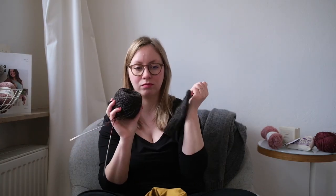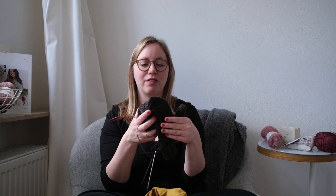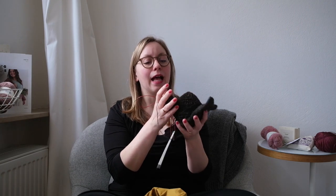So yeah. It also comes with length instructions, which I find really, really nice because you just knit to wherever it says, okay, measure that you still have 4 centimeters of hand showing out of the top of your mitten, and then start the crown decreases and stuff. So they just fit really, really well. And I'm very glad that I cast them on.